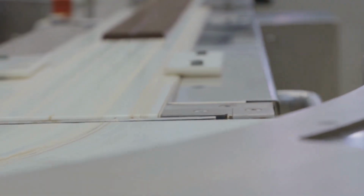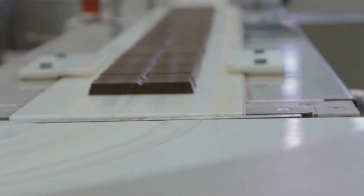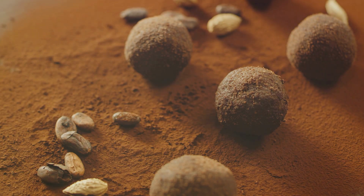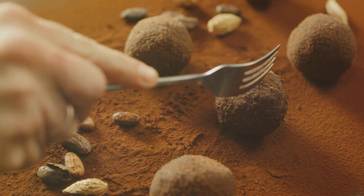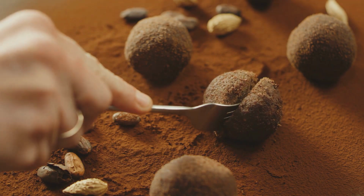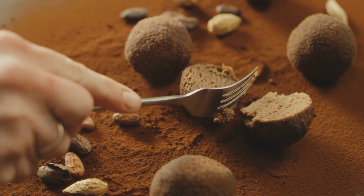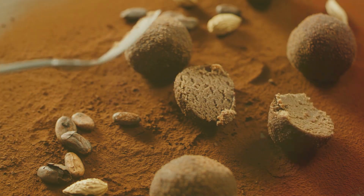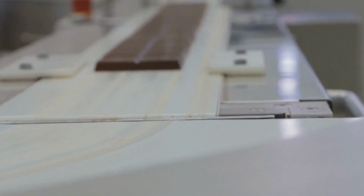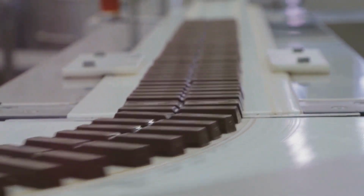Each piece of chocolate is carefully inspected to ensure it meets the highest quality standards before it is packaged. Bars are wrapped in colorful foil, bonbons are nestled in elegant boxes, and truffles are dusted with cocoa powder. The packaging not only protects the chocolate but also adds to its allure, making it a perfect gift or a delightful indulgence for yourself. These treasures are then shipped to stores worldwide, ready to satisfy your chocolate cravings.